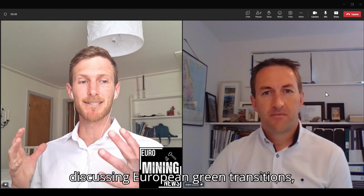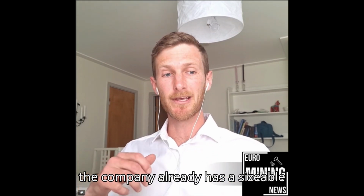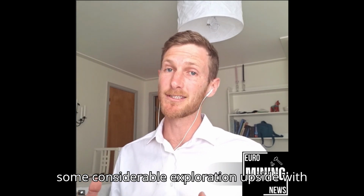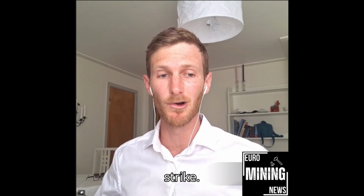Today we're discussing European Green Transition's Olserum rare earth element deposit, which is located in southern Sweden, where the company already has a sizable resource in the ground, as well as some considerable exploration upside, with a few rock chip samples showing mineralisation up to 2.5 kilometres along strike.